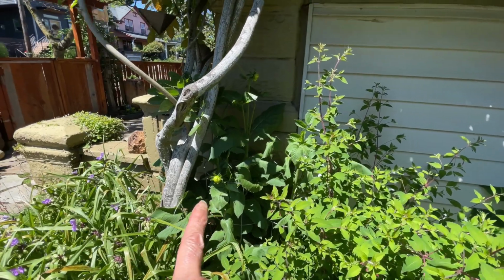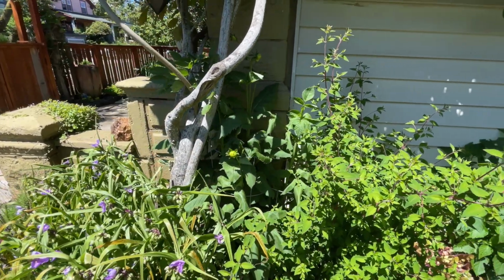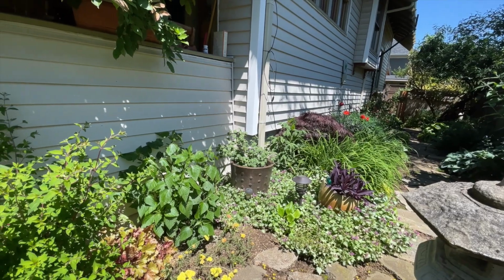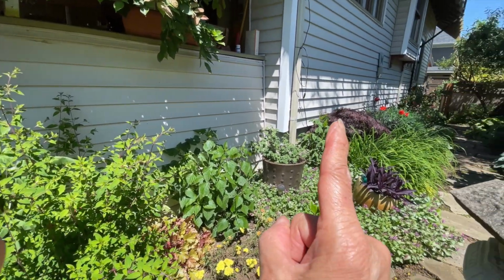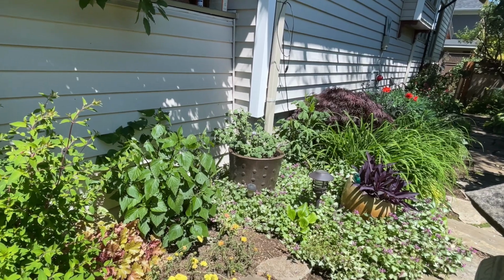I've got some flower buds on my Dasul dahlias here. Now, what's interesting is that this Dasul and that Dasul both came up at the same time. And this one over here, for some reason, is much taller and got flower buds, where that one does not. I don't know what to say about that.